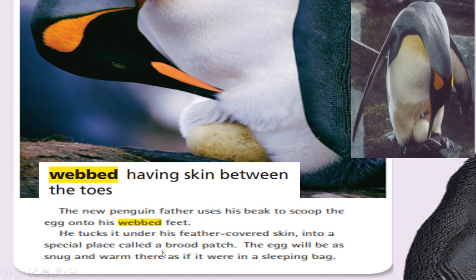Okay, so again, the father is the animal who takes care of that egg. How does he do that? He scoops it out using his beak to push it and snug it under his feather covered skin. And this special place is called a brood patch.